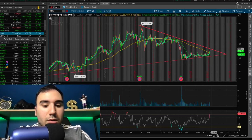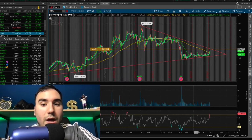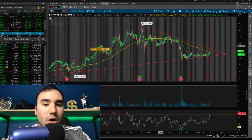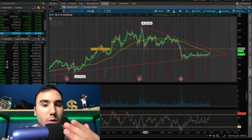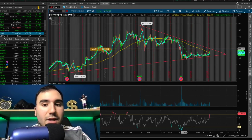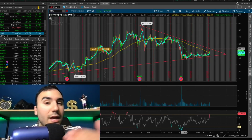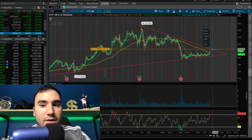So I'm going to put an alert at 185 here on Etsy, and that's another key spot, not only because of the wedge that we talked about, but also 185 was support all throughout January, February, March, into April, and even in the beginning of May. So the fact that we failed holding 185 as support, it became resistance. So if we take out this level, 185, watch out for a nice move in Etsy.